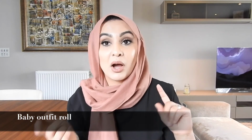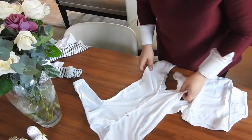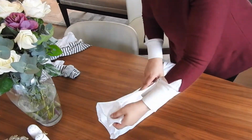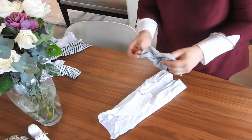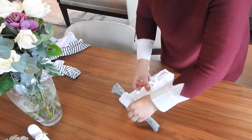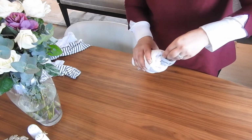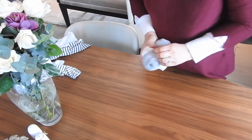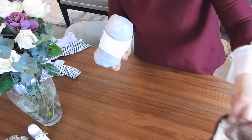Number 8 is a baby outfit roll. I did this in my other video for changing bags, my nappy bag. Do have a look at that, but doing a roll is so important. If you're travelling somewhere or going anywhere, you just have one little tiny roll and it's got a whole outfit for your baby ready to go, because you will have to change his clothes. If you go out somewhere, he might get something messy or it'll just be a bit dirty. So having that little roll, nice, tidy, neat in your bag does the trick.